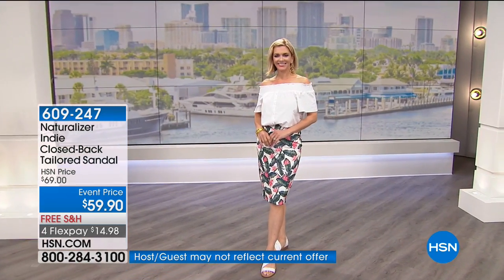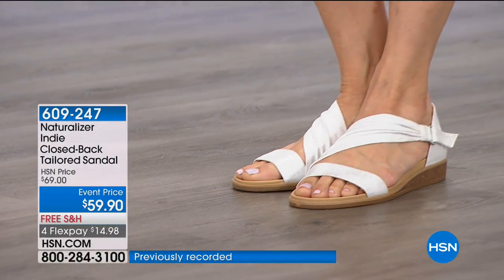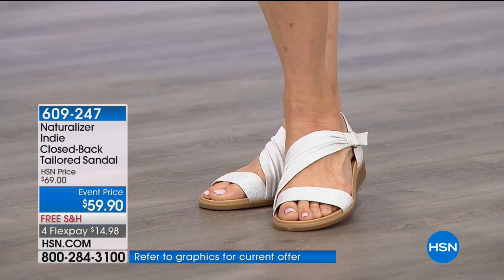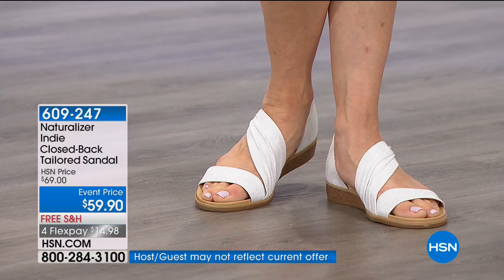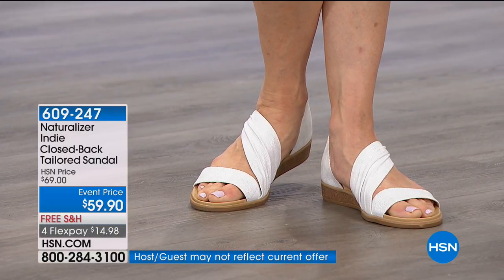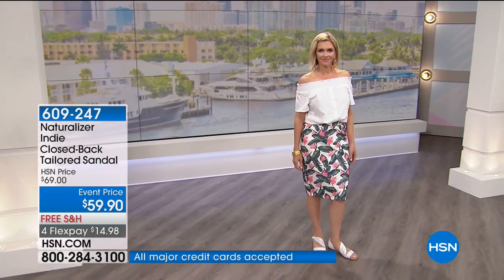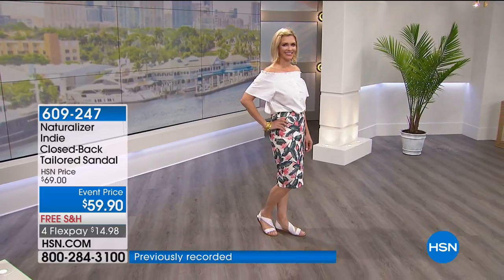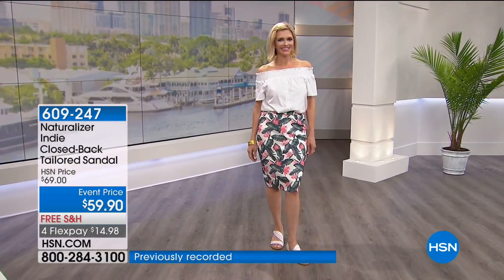Now this one I think is not exclusive to us, but it is at an exclusive price, or is it? I believe it is exclusive to you. Oh, it is exclusive, okay. I could be wrong, but I'm pretty sure it is. No, you know what, you are right. It is exclusive to us. And whenever you get an exclusive for us, we always get a little bit of a better price when you do it just for us. That's a very good price. Because by the way, our regular HSN price is not a retail price. That's not what this shoe would be out in retail. That's what it's going to be on hsn.com after this show, because it's the last one.